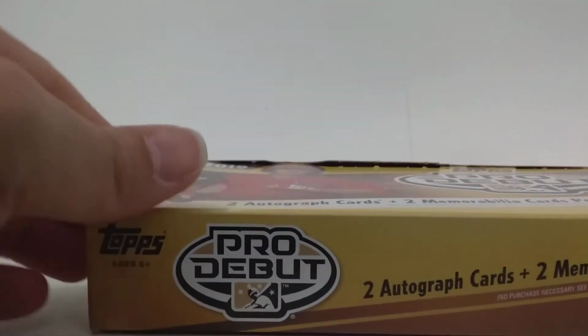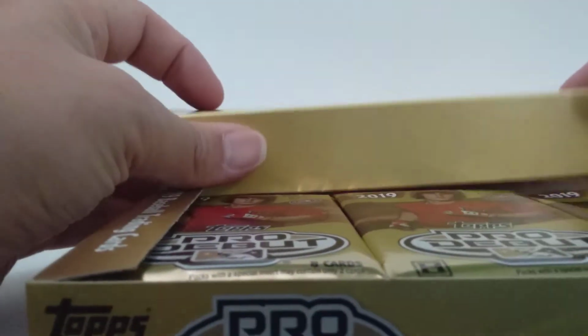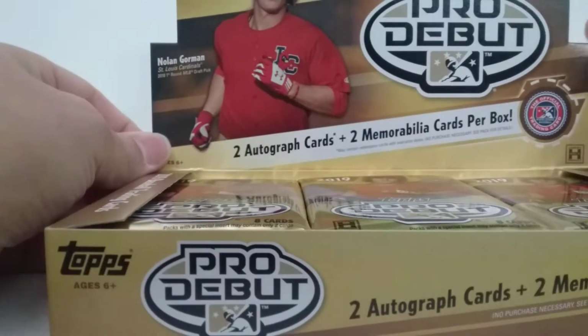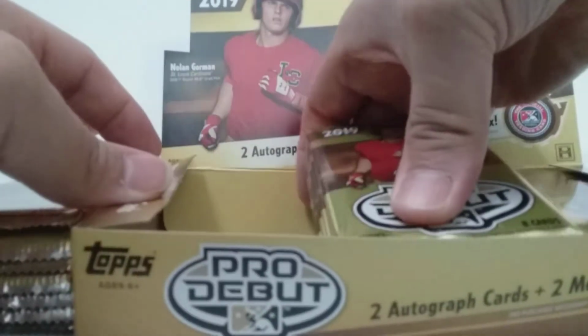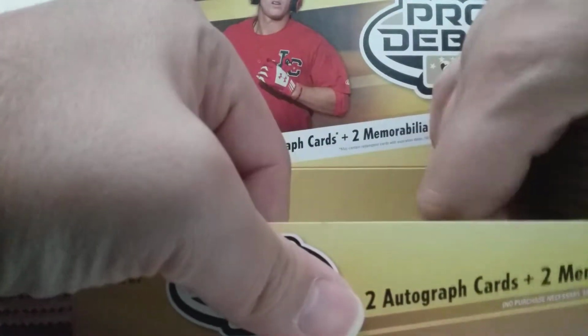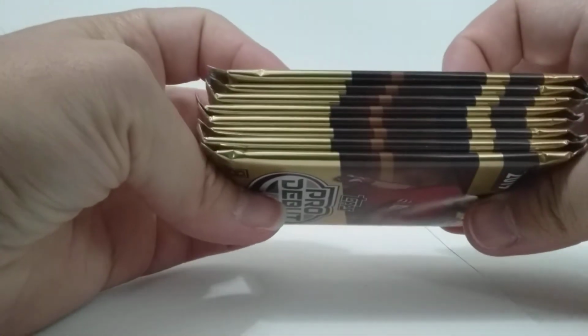So we're opening up box number 2 here. Last time we started right to left. This time let's start left to right. Here we are. Leave that out for now. Alright. So 8 packs, 3 columns. So we've got 24 packs to open. Let's get cracking. Pack number 1.